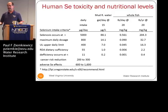So, to put things in perspective, I tried to translate a lot of these numbers into human toxicity because we'll let the fish toxicity work itself out. Just to give you some idea of where you start to get concerned, these are numbers I got from the Oregon State website. They deal with selenium as well as other stuff. Selenosis occurs at a daily intake over 5,000 micrograms per day. The maximum daily dosage comes from the NAS, I believe, 800. Upper daily limit is about 400 micrograms. And you get selenium deficiency at about 11 micrograms per day.